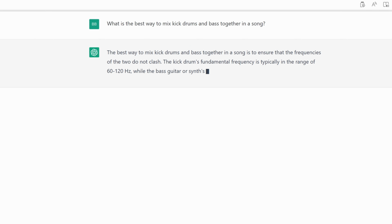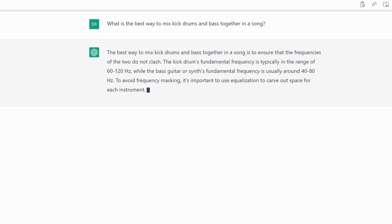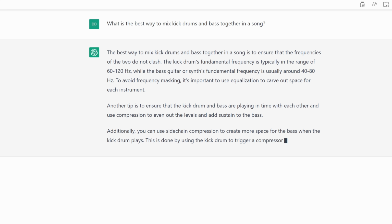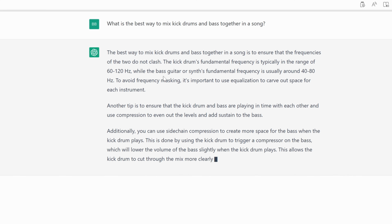All right, robot. The best way to mix kick drums and bass together in a song is ensure that the frequencies of the two do not clash. Nice job. The kick drum fundamental frequency is typically in the range of 60 to 100 hertz, while the bass guitar's frequency is usually around 40 to 80. To avoid frequency masking, it's important to use equalization to carve out space for each instrument. I agree. That's basically what I was saying for the second part of the question.